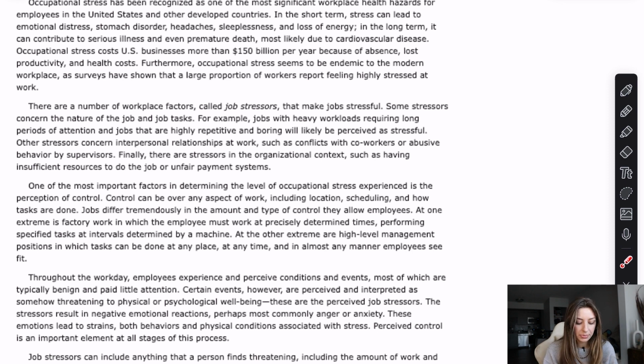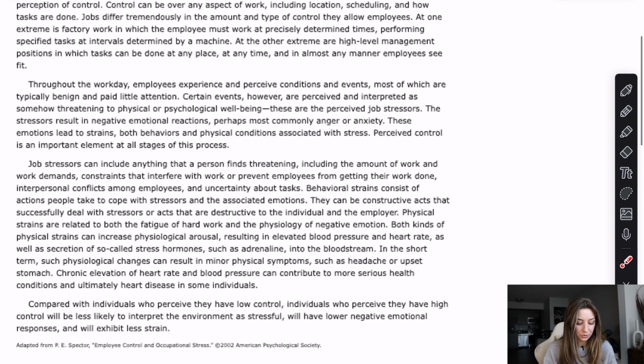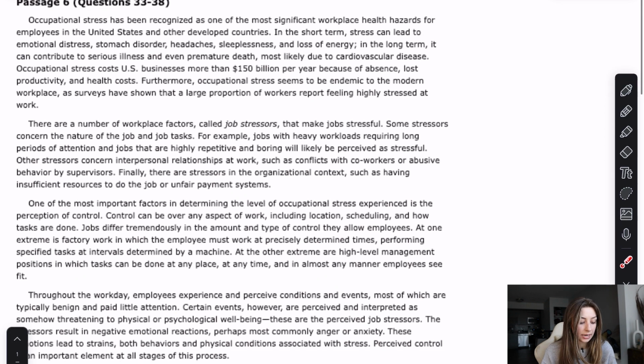But you guys should be able to recognize that this is an important paragraph right here. And also, if you'll remember, employee control is literally in the title. So obviously it's a very important argument that the author is trying to make. It should be highlighted in our main idea.